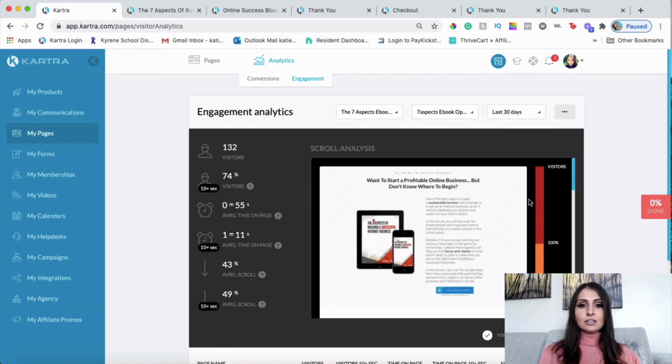So let's take a look at some of the conversions that I have within this funnel. The cool thing about Kartra is it tracks everything, and you can track everything that is going on within the pages and the funnel itself, and it just shows all the analytics for you.